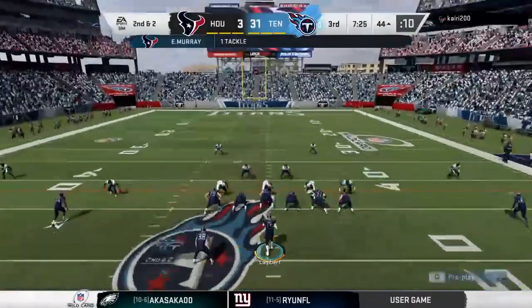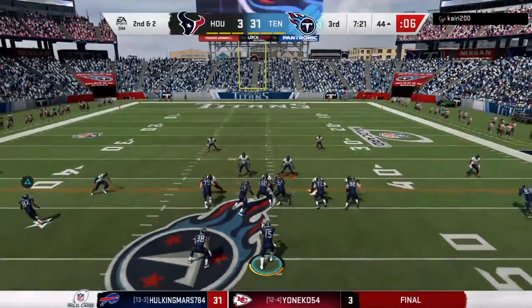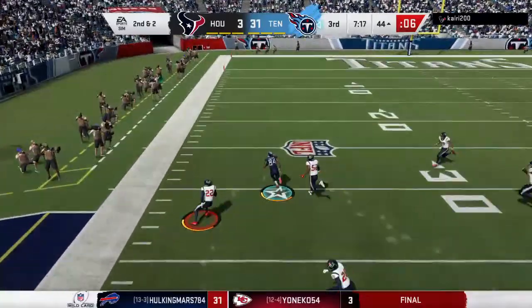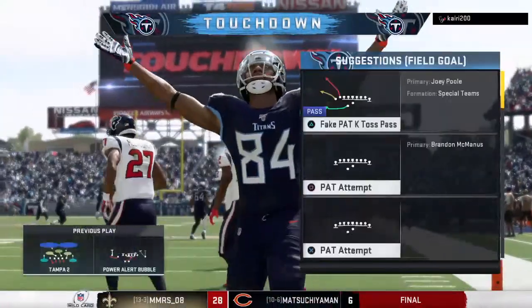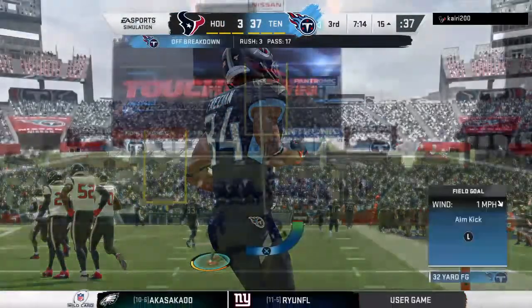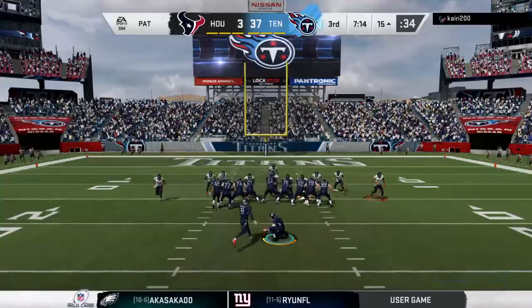First play of the drive, let's give credit all around. Excellent blocking, but the guy carrying the ball, he was the finisher. A really nice run. They try to set up the bubble screen here. It's complete. Trout, there he goes left side. Touchdown, Titans. Big play there. His second touchdown of the afternoon as his guys continue to put this one out of reach.